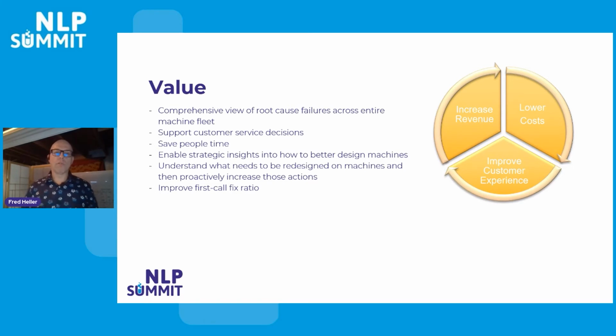Definitely what we're doing overall is improving the first call fix ratio. So customers, the end users of the machines, are happy with that. That also is going to lower costs on the supplier side and increase revenue on the end user side as well, because you're having more machine uptime.